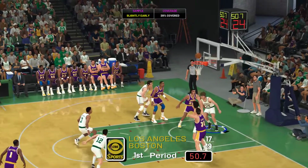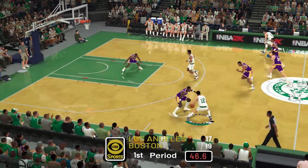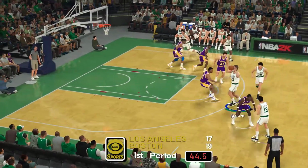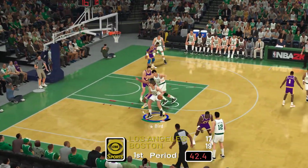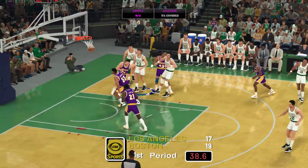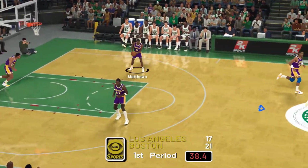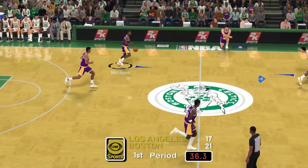With the floater. That shot off the mark. And it's Boston the other way. Seasting passes to Bird. It's good. Bird's got 6 points. And they're forcing the ball inside, and it's working like a charm.